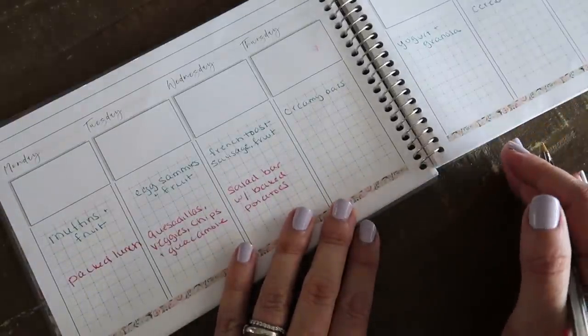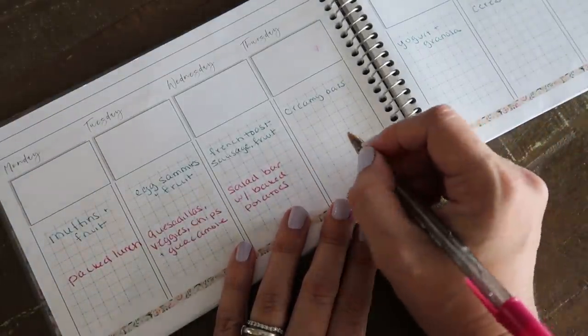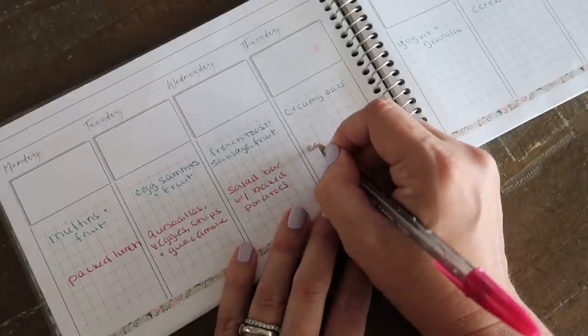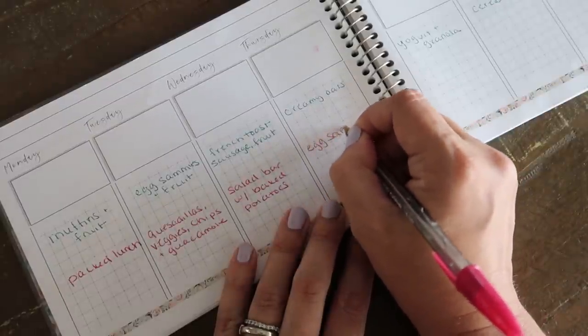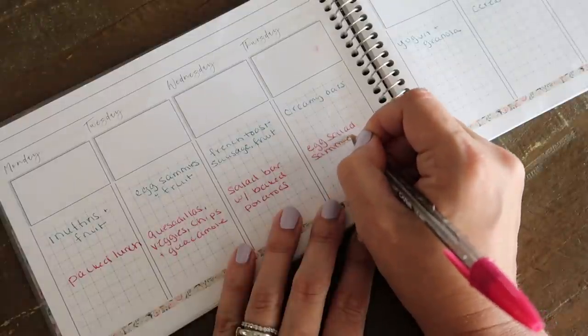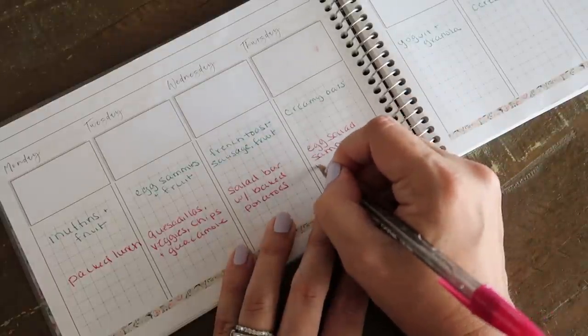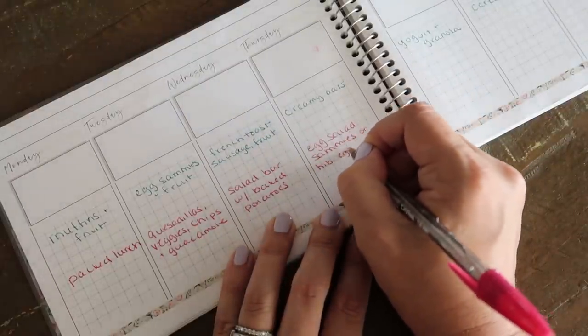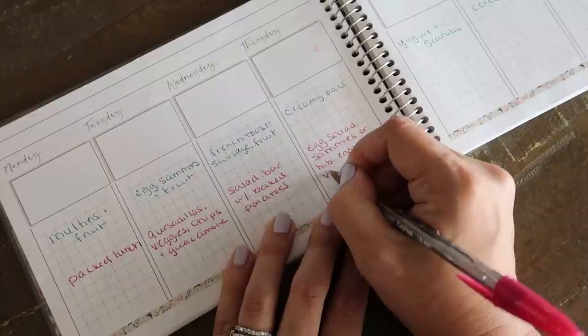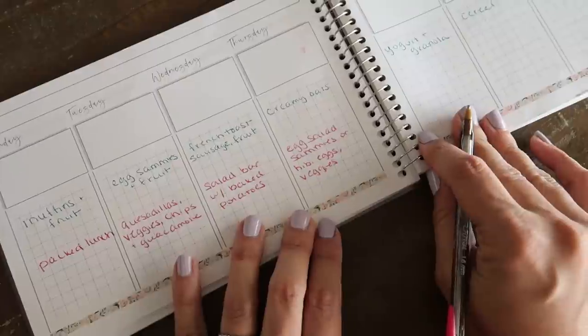But creamy oats is just what I call stovetop oats, where I make it with milk, and it's really extra creamy, and they can add toppings and fruit and nuts and things like that to it. So that is what we have on the menu for Thursdays in April. Fridays is yogurt and granola. I'll just make a big bulk batch of this granola recipe that I love and have that made ahead of time.